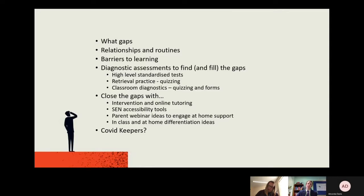There are lots of different sorts of diagnostic assessments, from high level standardized tests, retrieval practice quizzing, to classroom based, really simple, totally informal quizzing. We're also going to go through things like intervention, online tutoring, SEN accessibility tools, parent webinar ideas, in class and at home differentiation ideas, and a few other covers.